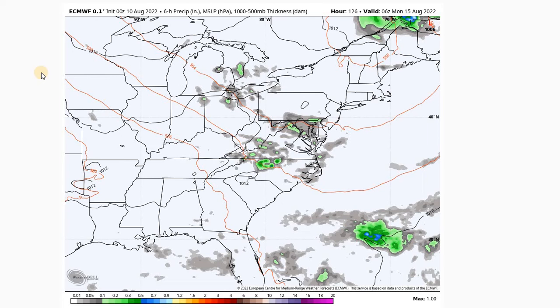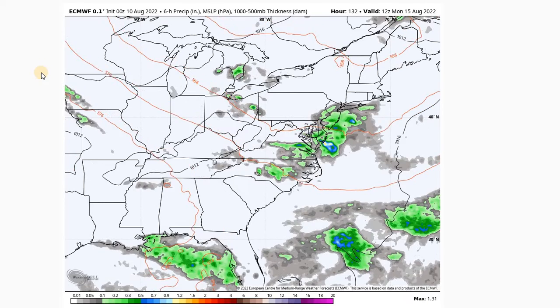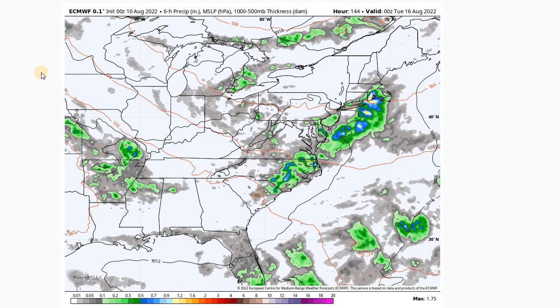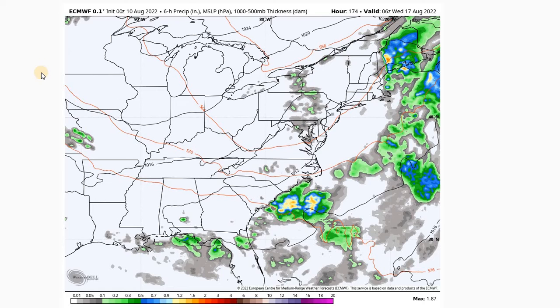A little disagreement in timing, but it looks like Monday into Tuesday we could see some rain chances, but otherwise still seasonable conditions and maybe just an uptick in the humidity as we go into the beginning of next week. And as you can see, these showers stick around into the day on Tuesday, and we could have potentially unsettled weather for the first half of next week, but we'll see how things start to come together as we get closer.